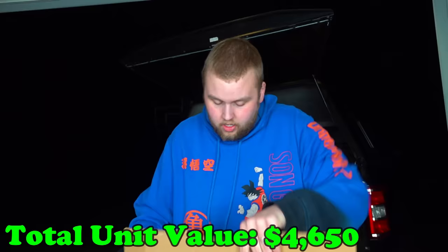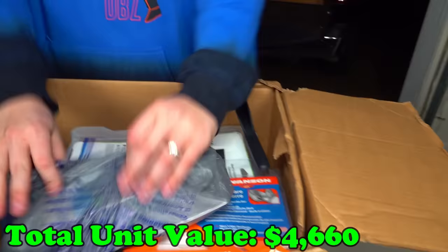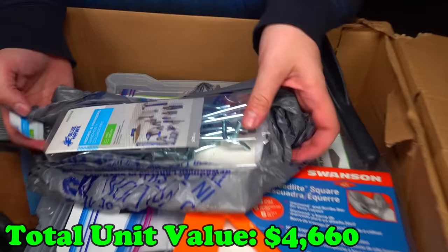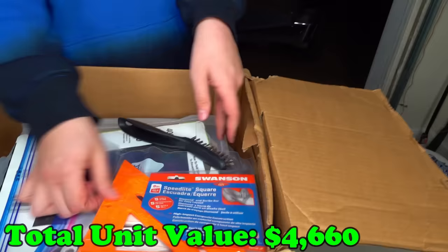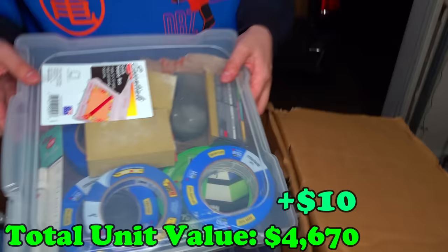Let's see. Oh, I see flashlights, first off. Brand new Task Force flashlight kit. That's a nice little thing here. What's in here? It's like the little things that go on the garage wall. What do they call it? Peg mounts. Those. Tools. Oh, there's some tape. Look at all that new tape. And I just dropped it. That's okay. All this new tape in here, lots of brand new, good stuff.